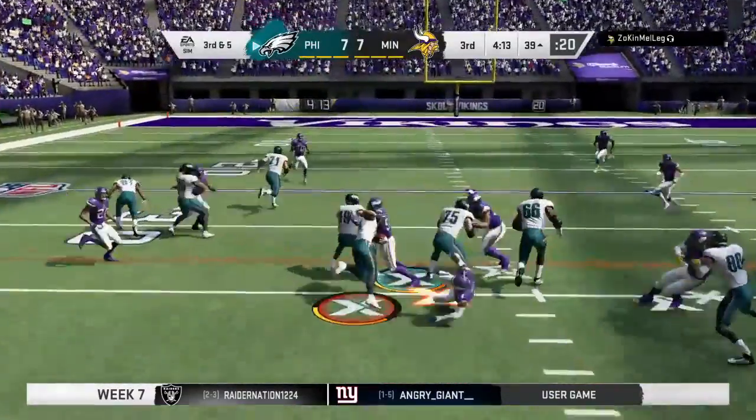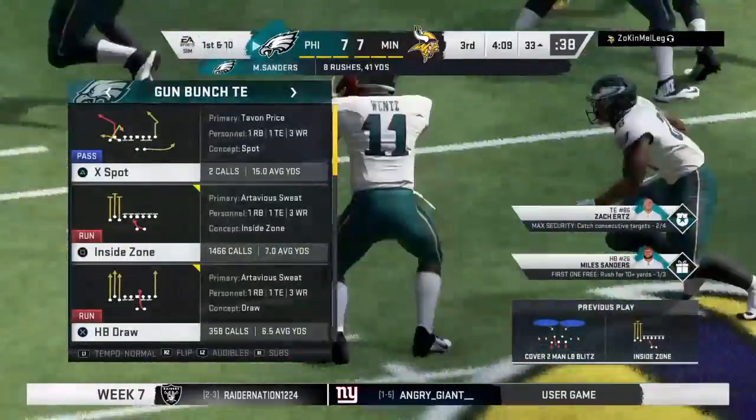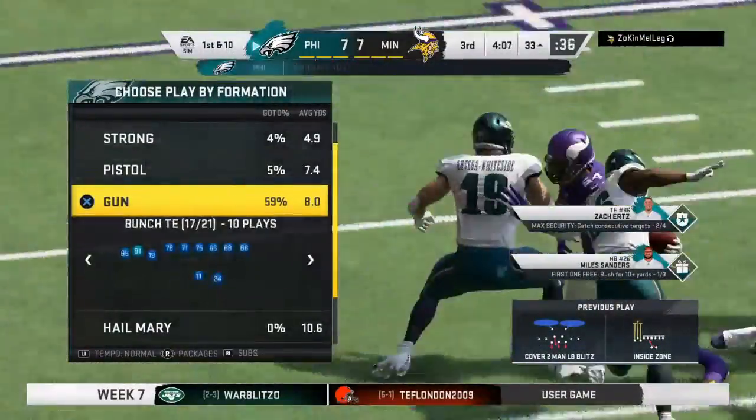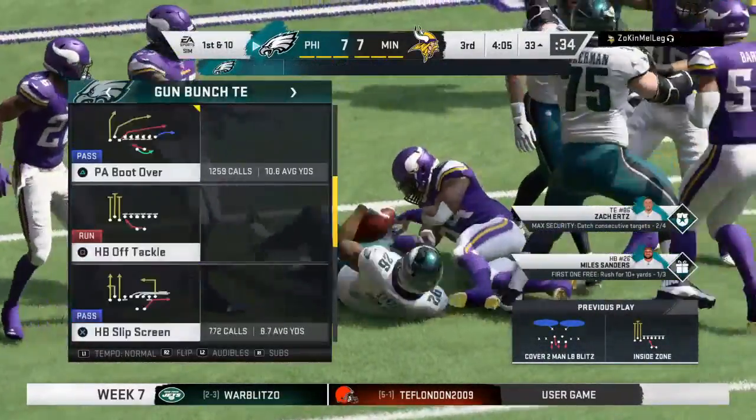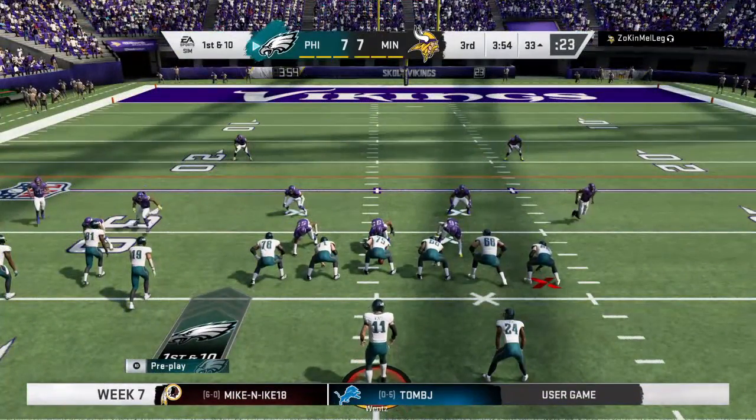They'll go again with Sanders. And he's able to get it to the 33. Good enough for a first down. Able to get what they need to keep the drive going with a 6-yard pickup on third down. So they'll come up first and 10 now from the 33.